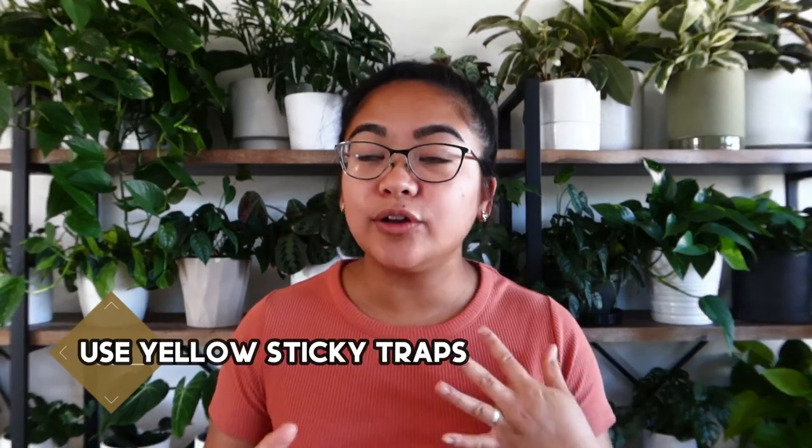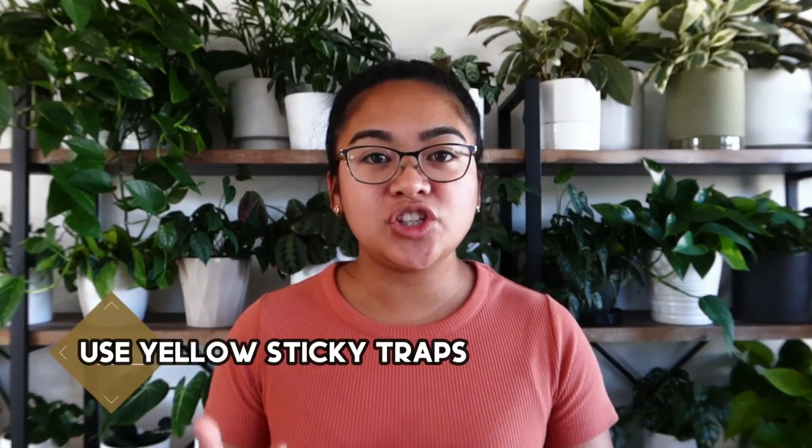The next method, and you may have already seen this tip floating around, is to use yellow sticky traps in your plants. There is a blue one and there's a yellow one. I'm pretty sure the blue one attracts thrips, I think, and the yellow one attracts spider mites. Not spider mites. The yellow one attracts gnats. Gnats I've found to be one of the most common houseplant pests that people will ever have to deal with getting rid of.